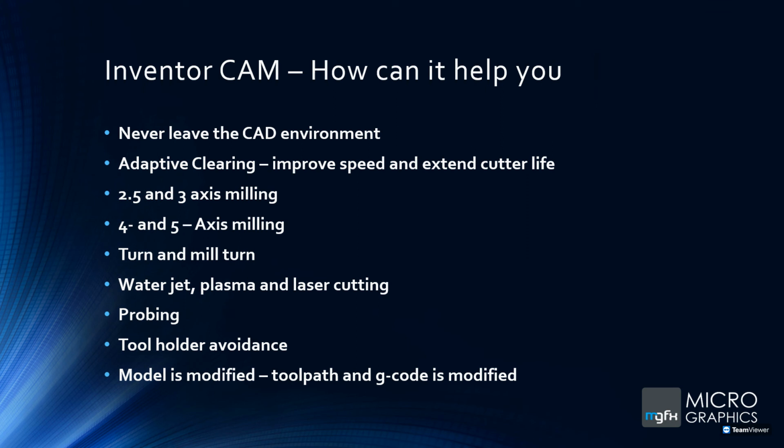So tool holder avoidance is this: in an ideal CAD situation, you've got your component, and you can create all your toolpaths and cut it out, but if you don't have the actual model of the tool holder, it'll never know it's there. So you can say, give me some tool holder avoidance so that I make sure I'm not bumping into anything when I actually create this in real life. And once again, model modified, toolpath and G code modified as well. That's some very nice functionality.